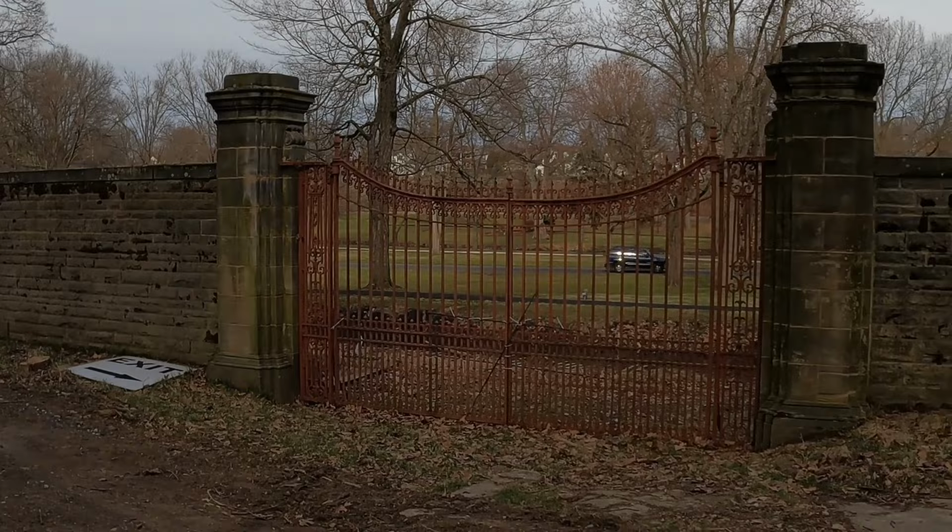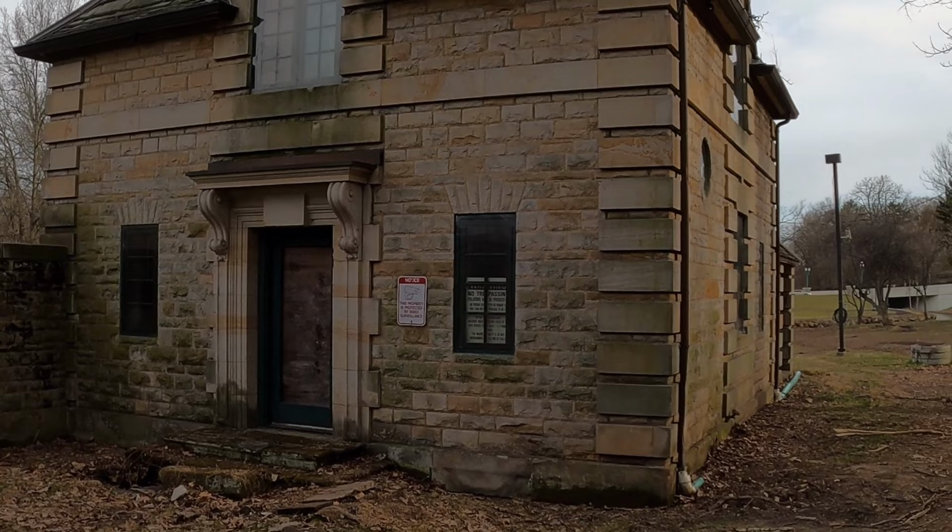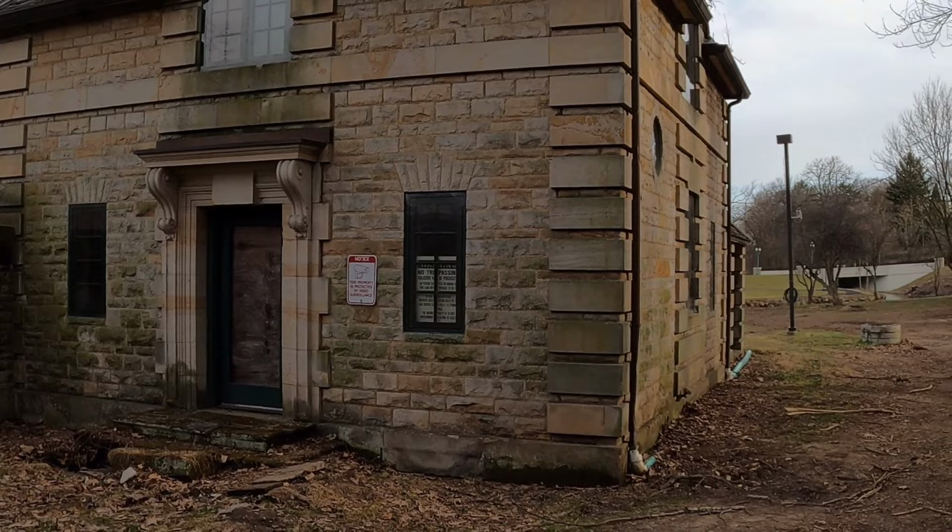Here we have the Timken Gate House. This is the original to the old Timken Manor. There is a no trespassing sign on the gatehouse itself, but that's just to not trespass on the inside of the building.